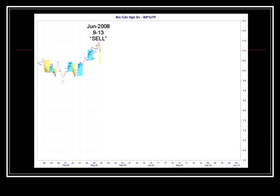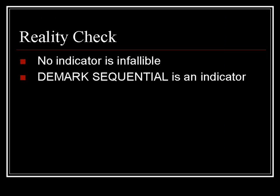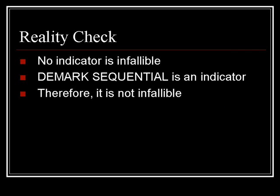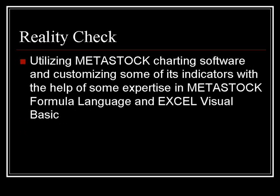And the sell and buy indicators provided by DeMark Sequential got you out of harm's way and back in again advantageously. As with any other indicator, DeMark Sequential is not infallible. This is why any DeMark Sequential buy or sell signal must be confirmed in daily, weekly, and monthly timeframes before being acted upon, utilizing specialized software specifically designed for that purpose.